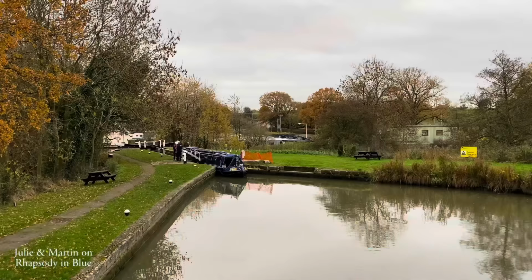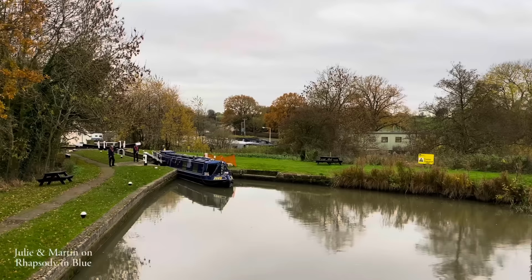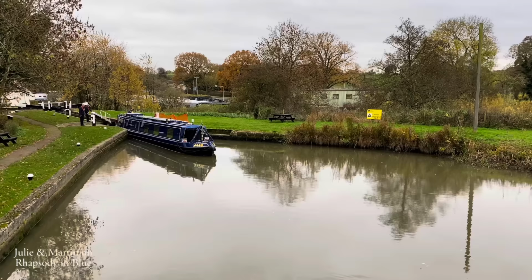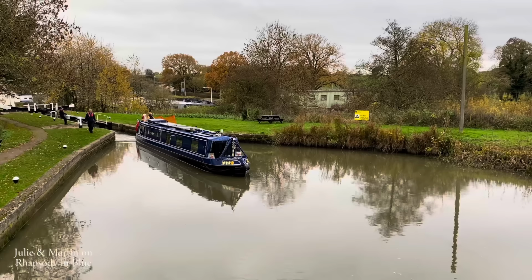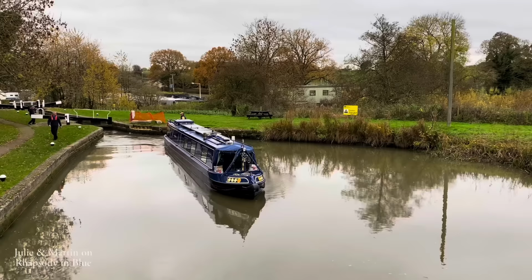So this is the one where Martin has to come out of that lock, and once his back end is clear, he can then turn 90 degrees to come down and into this lock here. So no pressure, Martin. Two volunteers watching, and I'm filming it. Bless him. I remember the first time we came along here, and Martin was dreading it, but he knows what he's doing. Look at that.